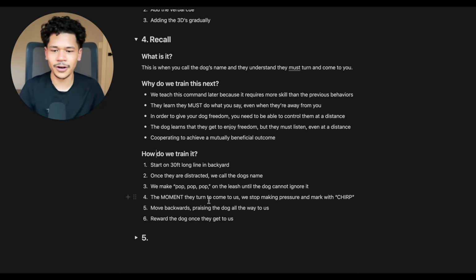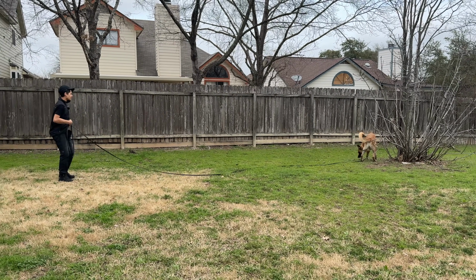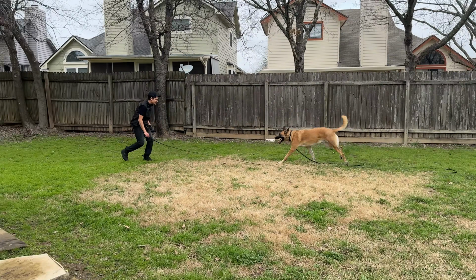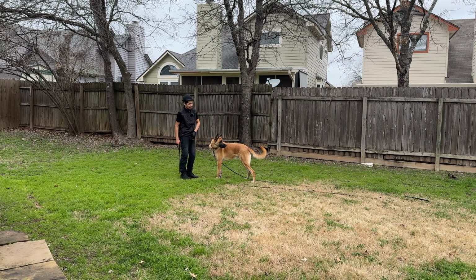That's our reward marker. And then we're going to move backwards all the way, praising the dog all the way to us. Nice job, man. As we're running backwards, encouraging them to us, and then reward the dog once they get to us.